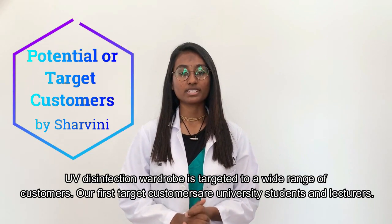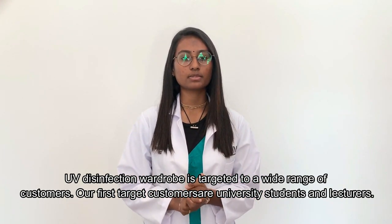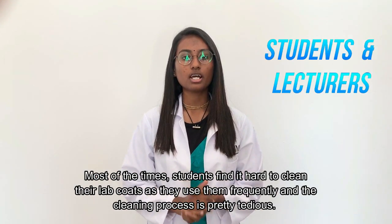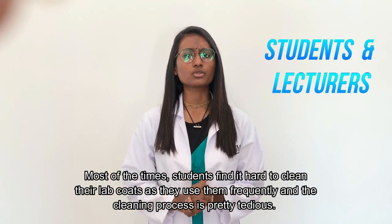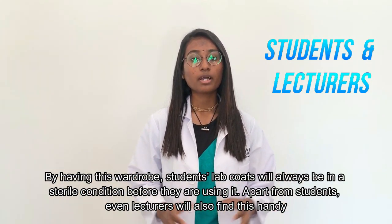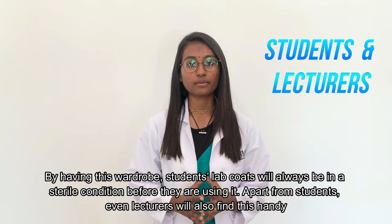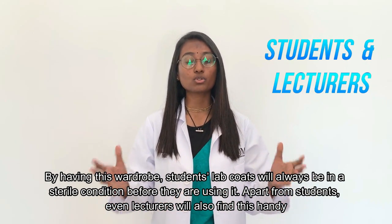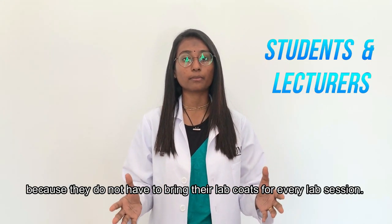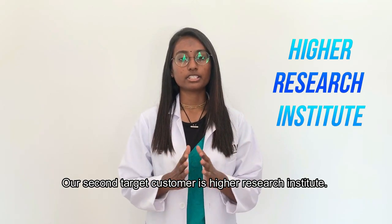The UV disinfection wardrobe is targeted to a wide range of customers. From a smaller scale, our first-tier customers are university students and lecturers. Most of the time, students find it hard to clean their lab coats as they use them frequently, and the cleaning process is pretty tedious. By having this wardrobe, students' lab coats will always be in a sterile condition before they use them. Apart from students, lecturers will also find this handy because they do not have to bring a lab coat for every lab session.